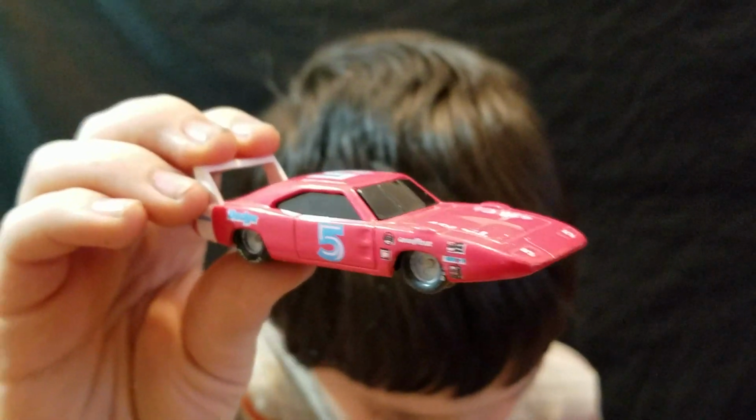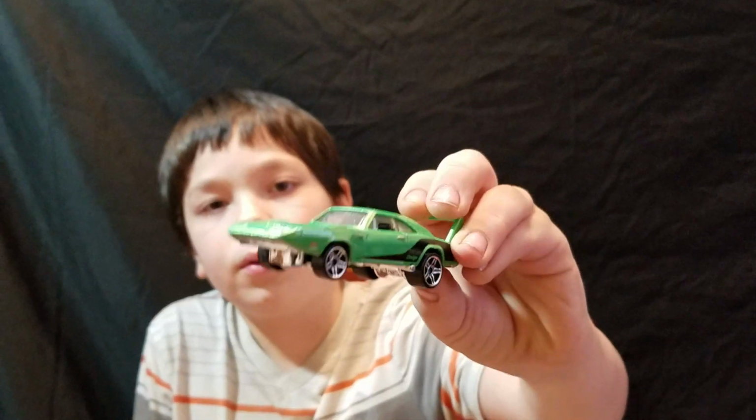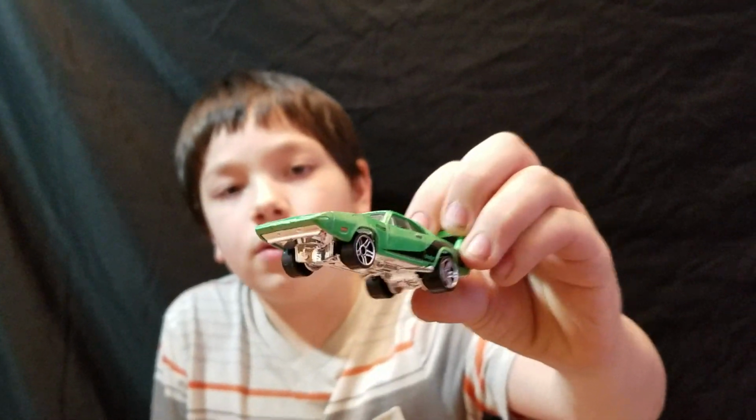Oh, it looks sharp. The next one I'm going to show, I already have, but nice to have more. The regular one. Oh, that's a Hot Wheels Daytona, yeah. Cool. I already have it, but nice to have more. Said you wanted multiples, so there you go. There's the start of your multiples.